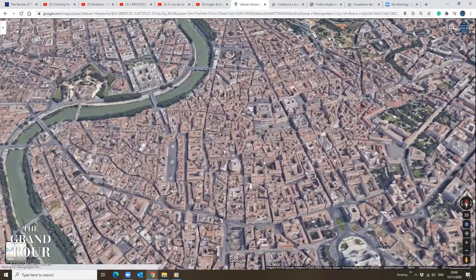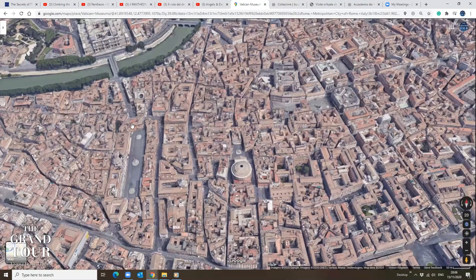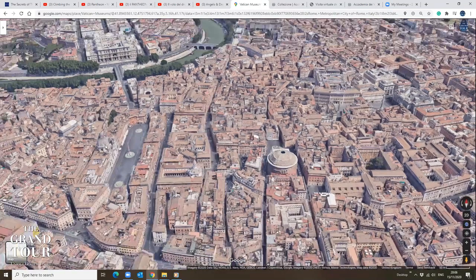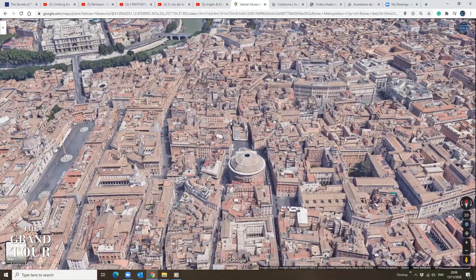And you can see, as we zoom in, it is only a couple of blocks away from Piazza Navona, which you might recognize here on the left because it's got this long, peculiar shape. This is because it was built on an area that was originally occupied by a Roman stadium. When the stadium was abandoned, they turned the stairs of the stadium into buildings, and the center of the stadium into a piazza.